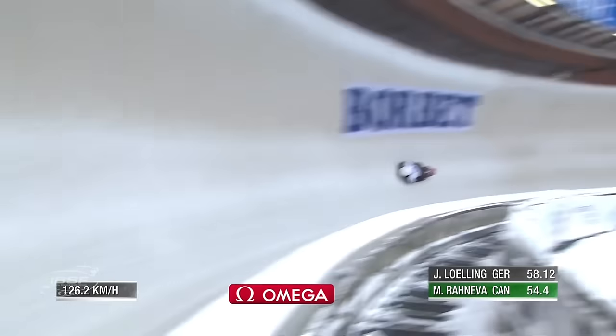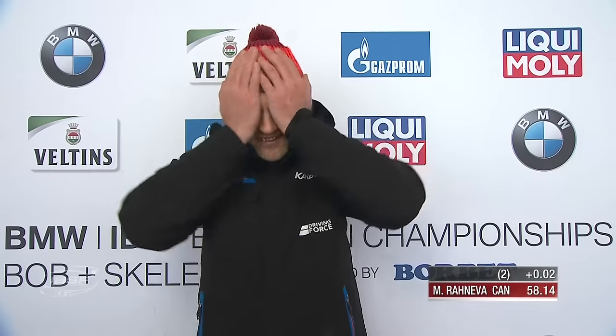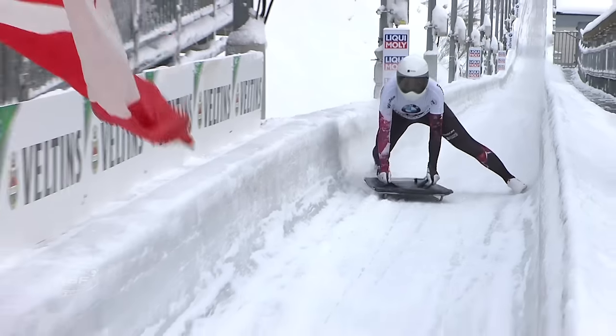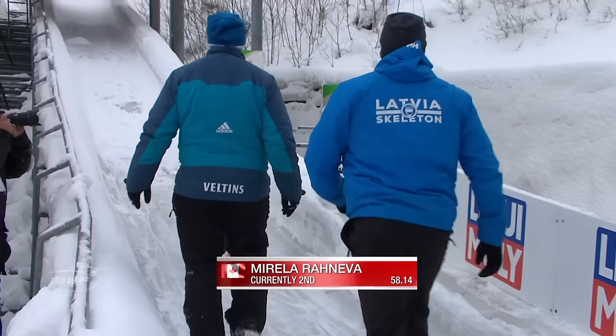1,400. Ooh, this is going to be tight. 126.2. She may have the lead over Jacqueline Lerning. Oh, 200s of a second. Oh, that is some tight racing right there. Wow, 200s behind the hometown queen. That is one hell of a ride from Mirella Raneva. She's still going to be happy with that.